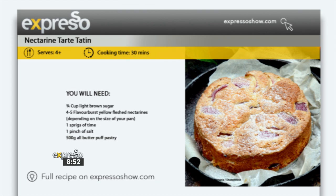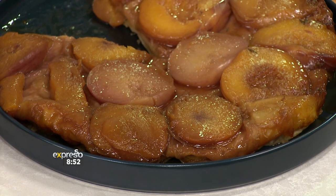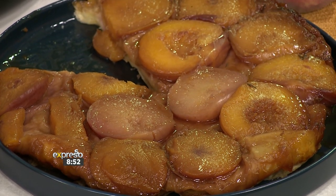Not many ingredients needed. But a lot of time and patience, that's what we need. A little bit of time. Just a little bit of time. Just a little bit.